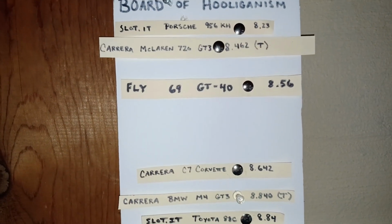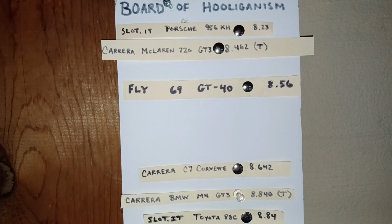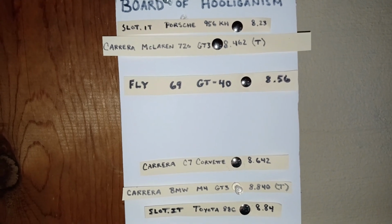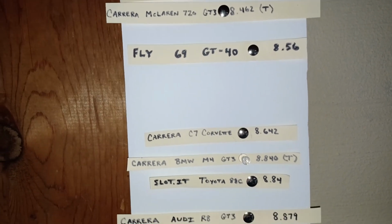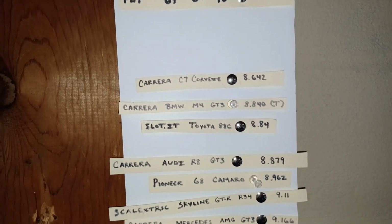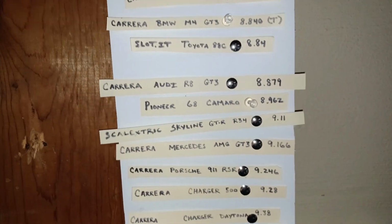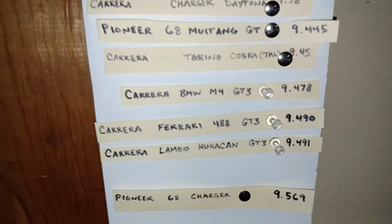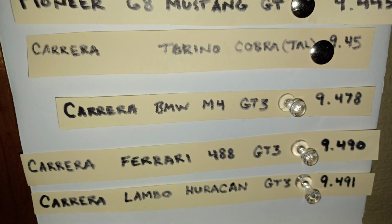As you can see, it is tied for the 5th fastest lap time on our leaderboard with the slotted Toyota 88C. Not bad, guys, not bad at all. 6 tenths or so of a second we shaved off by basic tuning. And you can see the original time right there of 9.478.